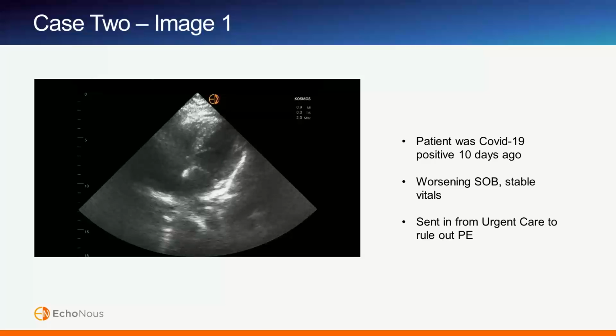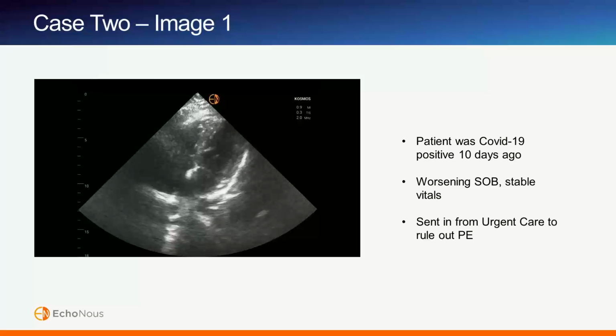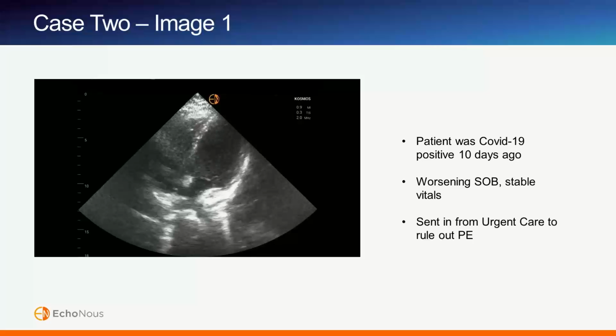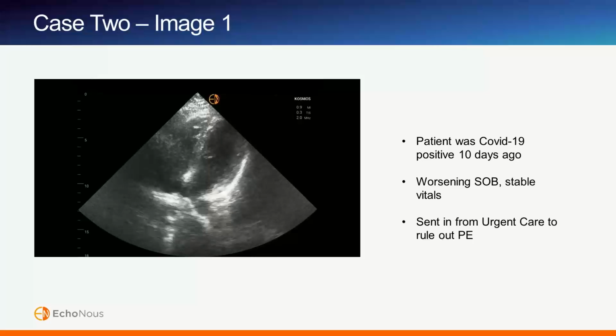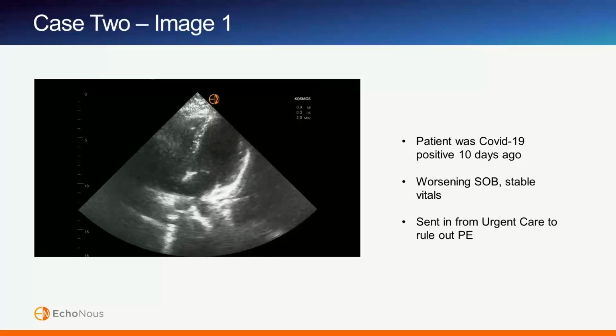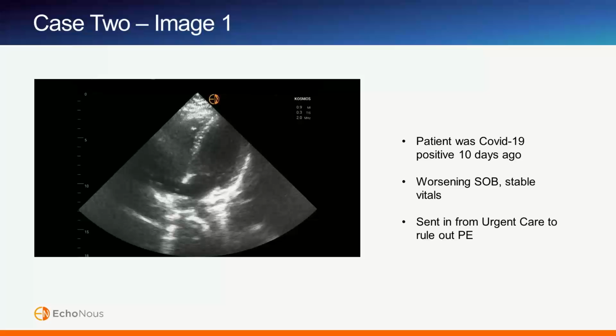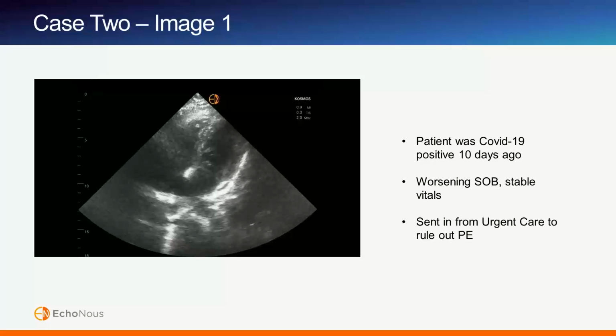Because we know that in COVID, we see additional findings such as pulmonary embolism. And she was not hypoxic. We ambulated her. She had a room air sat above 95%. Didn't look unwell, did look somewhat short of breath. And so what we did was we decided to get labs.